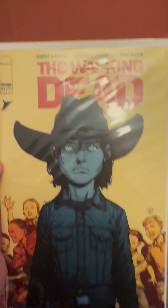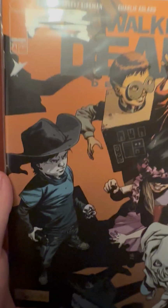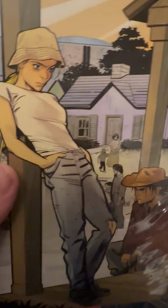Which is Carl trying to fit in with the kids, but he can't because Carl's too messed up. This is a homage to issue 50, instead of being walkers this time it's kids in Halloween costumes. Carl's still mad, like. I reckon that's probably a wraparound. And Andrea, who's now started wearing Dale's hat after he passed.